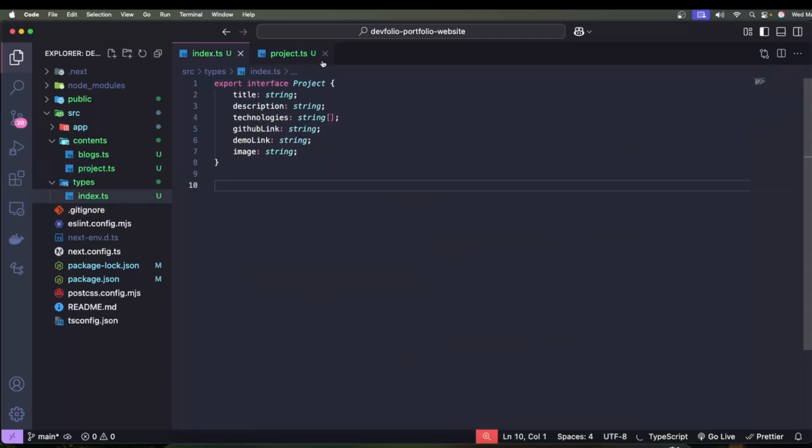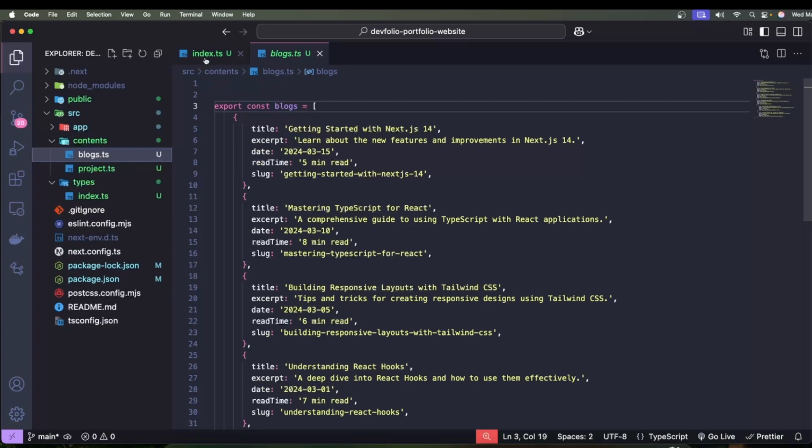Next, we'll have to open the blogs.ts, and based on this we'll have to create an interface.